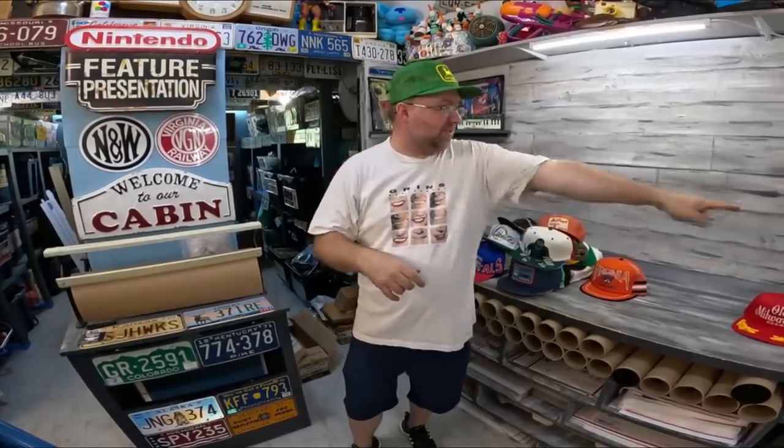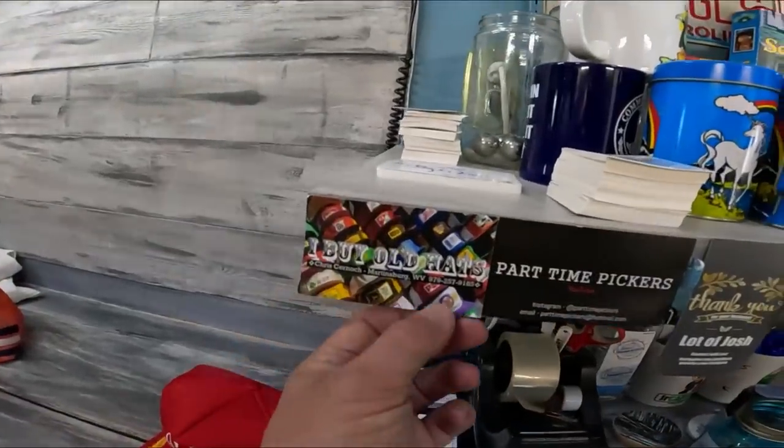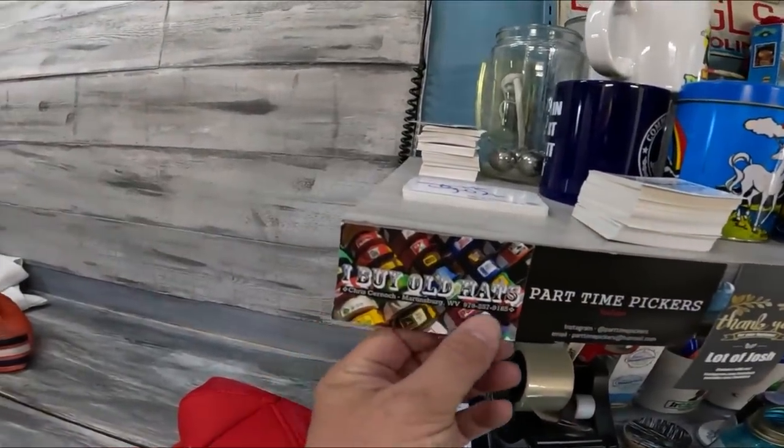I gave them my card. I always carry my cards. It says, I buy hats. It's right here. I buy old hats. There's his number. So I buy old hats, and they texted me about 2 hours later, found the hats. We're going to go pick them up. There you go. So awesome.